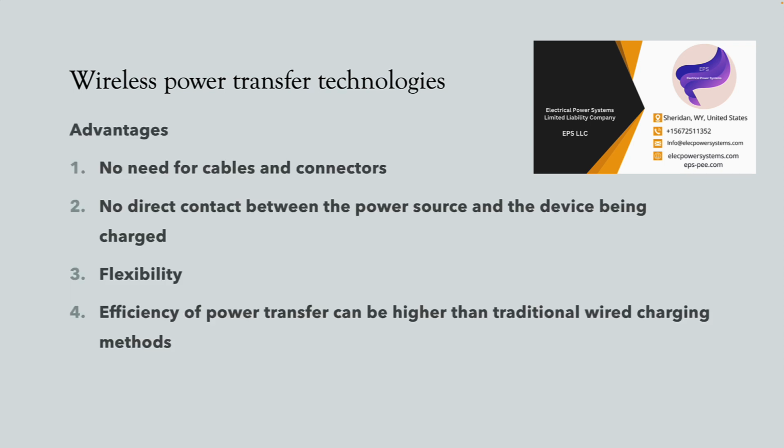Wireless power transmission offers several advantages over traditional wired charging methods, but also has some disadvantages. Here are some of the key advantages and disadvantages. Advantages. Convenience. Wireless power transmission eliminates the need for cables and connectors, making it more convenient to charge devices. Safety. With wireless power transmission, there is no direct contact between the power source and the device being charged, reducing the risk of electrical shock and fire.